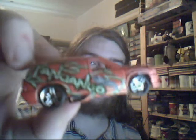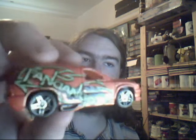Another Fandango with its actual name on the side, so that was very helpful. Fandango. It's a very nice truck, this. Very common, this one. It's been around for a while, since 2001. That's all it's got on it, just the Fandango logo. Very interesting model, very cool.